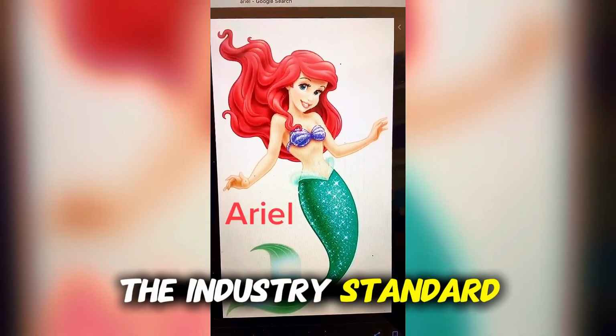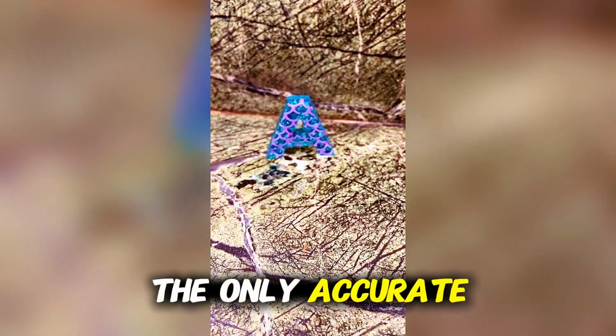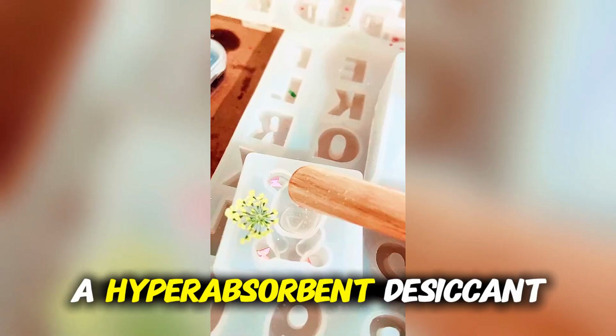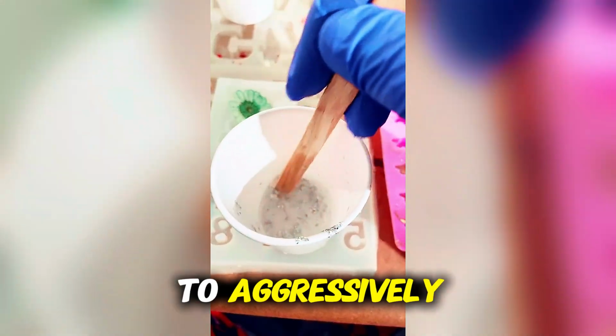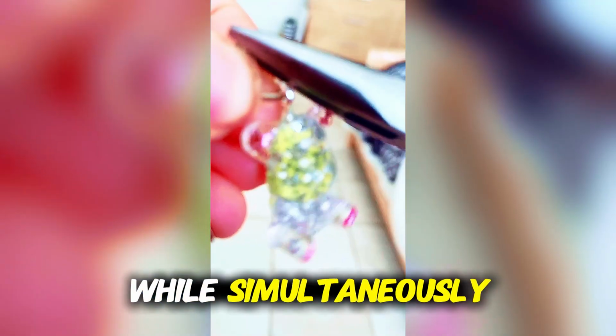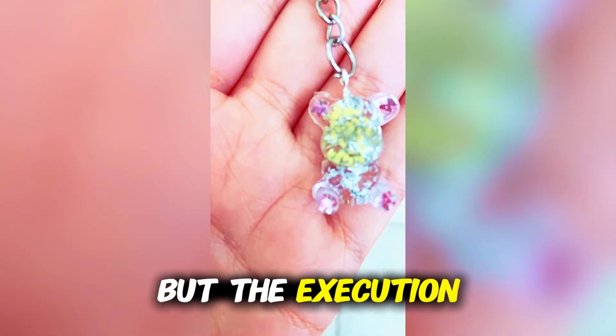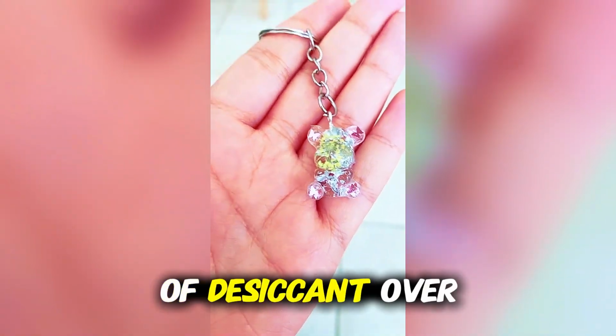So the industry standard is what we can call the silica gel protocol. And researching this, the only accurate comparison I could think of is ancient Egyptian mummification. The mechanics are identical. You are utilizing a hyperabsorbent desiccant to aggressively draw the moisture out of the cellular structure while simultaneously providing a physical support matrix to lock the anatomy in place. But the execution is surgical. You don't just dump a bag of desiccant over a bouquet, right?